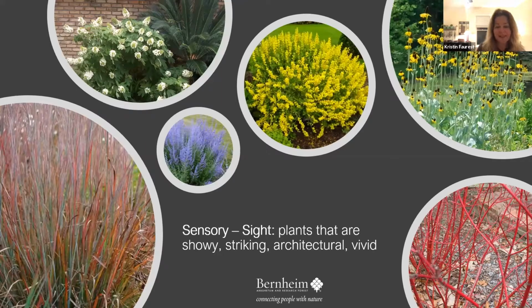So sight, now that's an easy one. So plants that have a really striking shape or color, plants that are very festive. We also want to look at planting for the 4 seasons here. So down on the bottom right-hand side, you see a kind of dogwood that has very, very vivid red wood. So in the winter, especially if there's snow, it looks really beautiful. Because we need to be reminded sometimes that gardens aren't just for spring and summer, they're for all year round.